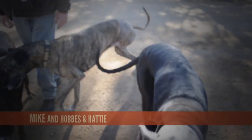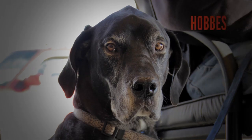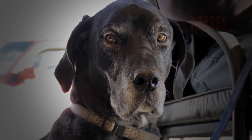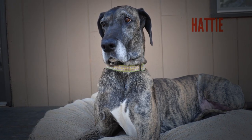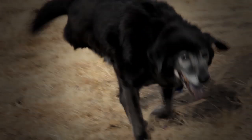Well, we have 2 Danes, and I think Hattie's 7 and Hobbs is 8, 8.5. When Hobbsy got his left front shoulder removed with cancer, and Hattie came in with a bump on her back rear leg, we took her in, and there was another mind-blowing thing: all of a sudden we had 2 with cancer, within a month actually, and diagnosed, and so we just brought her right in as soon as we could get her scheduled, and we got her taken care of.